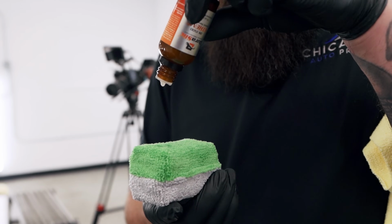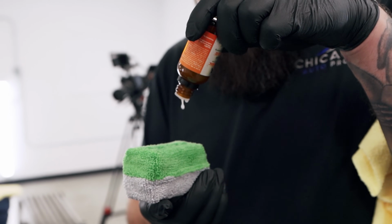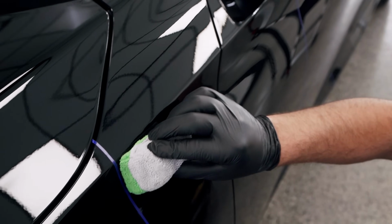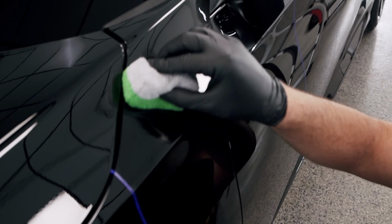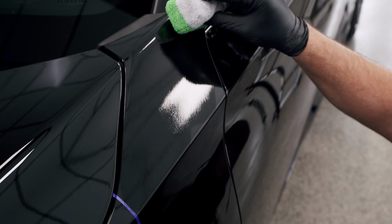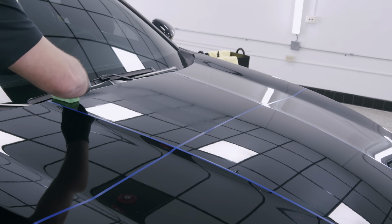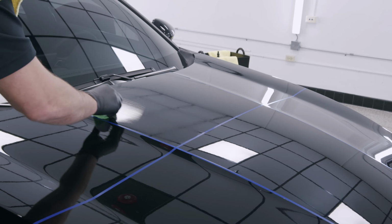For the application, you're going to start by pouring several drops of DS1500 Extreme onto a microfiber applicator. Immediately after, you're going to want to secure the cap onto the bottle to avoid premature curing of the product inside the bottle. You're going to then wipe the applicator onto the paint in approximately a 2 by 2 foot area or less, in up or down or left to right movements using even pressure across the surface. Make sure the coating fully covers the area. You may need to wipe back and forth in a cross-hatching pattern to level the coating properly.